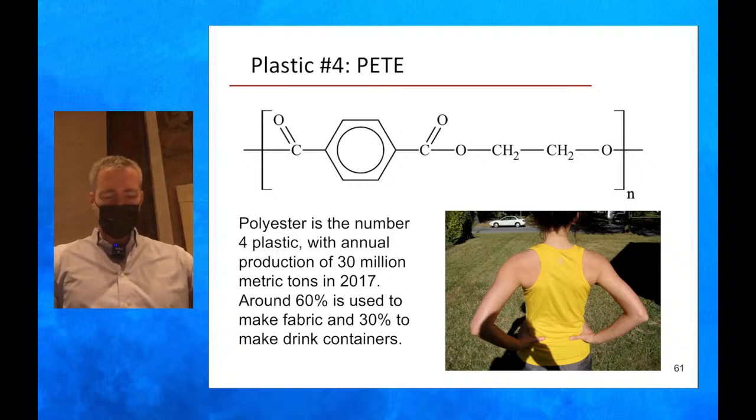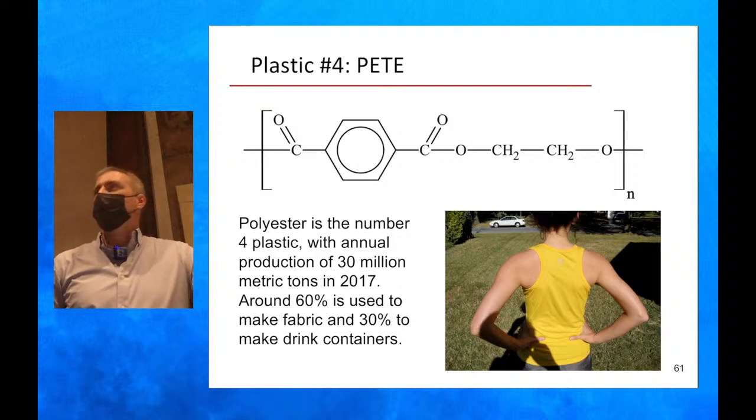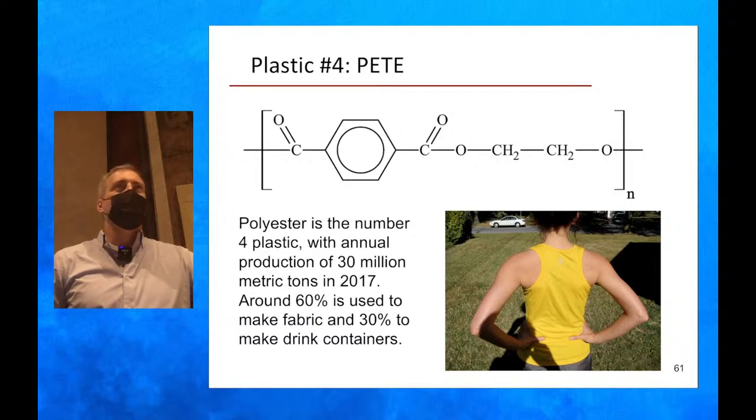Around 30 million metric tons were produced in 2017. Around 60% is used to make fabric. So think about your quick dry workout clothes. If it's not cotton, it's probably this stuff.